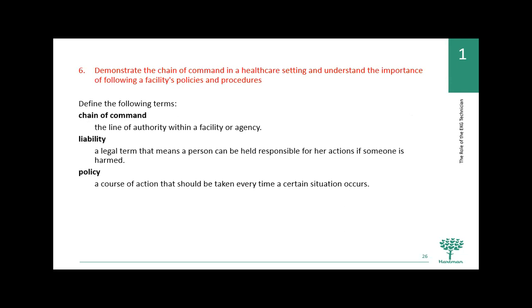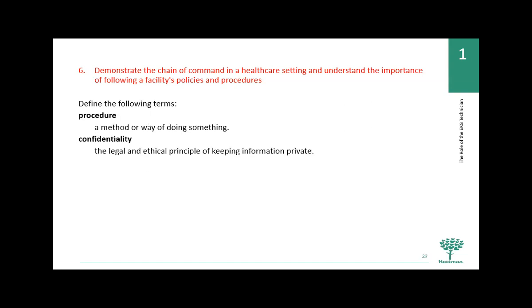Your chain of command, basically, is your list of authority. Everyone knows what chain of command is. The liability usually falls on the person who caused the harm, and a policy is how things should be handled. The good thing about the way the medical field is stacked is that the licensed people, the doctors, have the most liability, and we have the least. The more patient contact you have, the more procedures you do, the more your liability goes up.